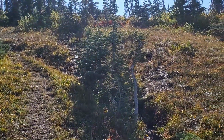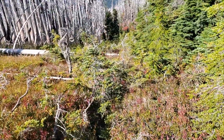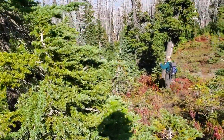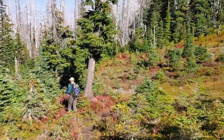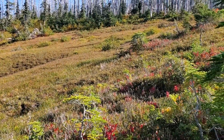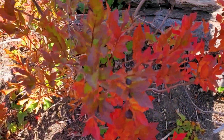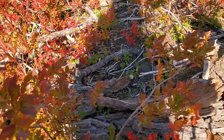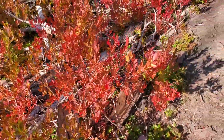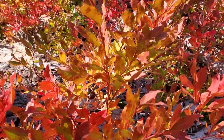We found a pretty marshy spot coming down through here. A little creek. There's several little creeks and springs coming out down along in here. Call it the muskeg. Quite a few berries along here. I've been eating a bunch. They're pretty tasty. This is along the pinnacles. I think I'm going to eat that one.